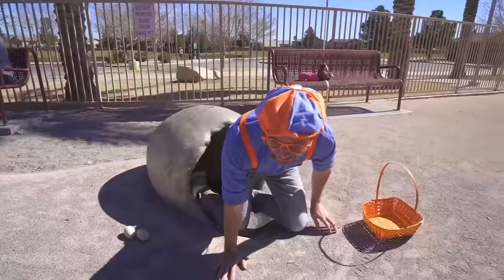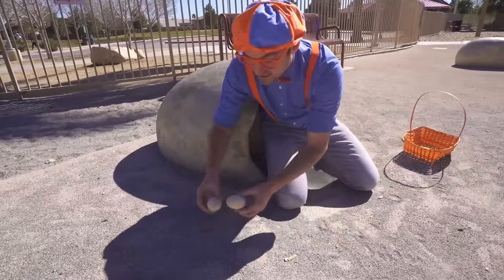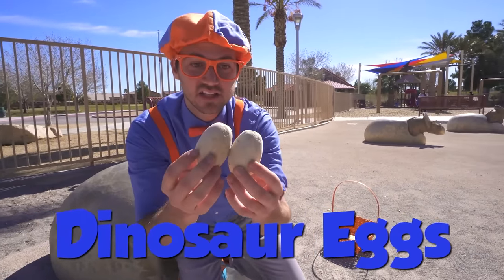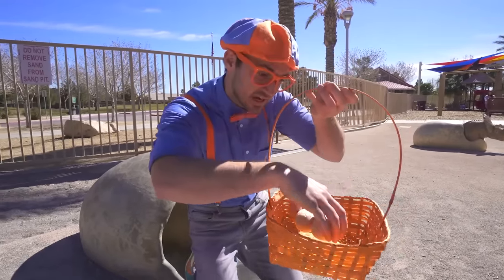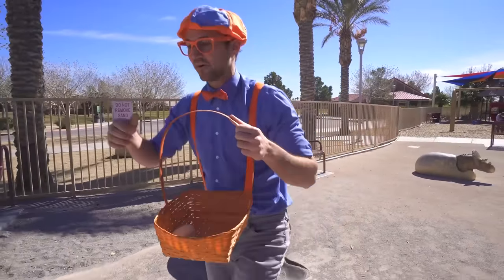Oh, so silly. Whoa, what are these? Some dinosaur eggs. Oh, yeah, they're fossilized. I am so excited to break them open later and see what's inside. Okay, let's put them in our basket. And then let's go explore and see if we can find some more.